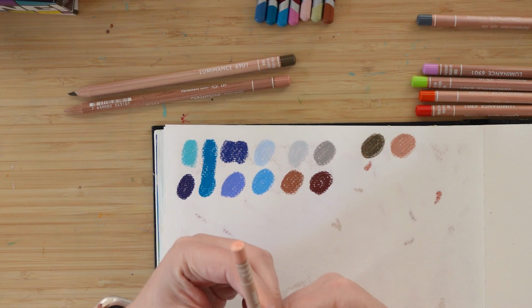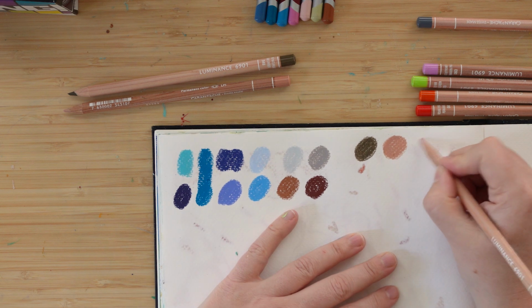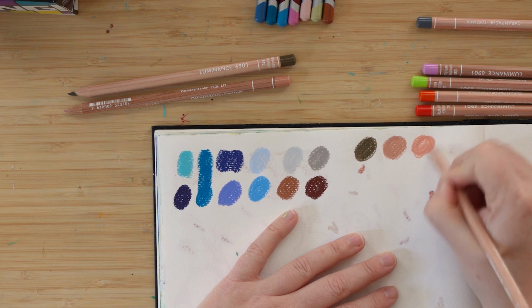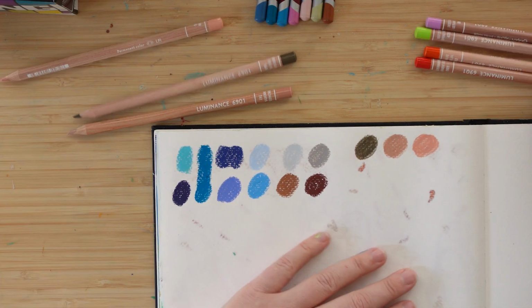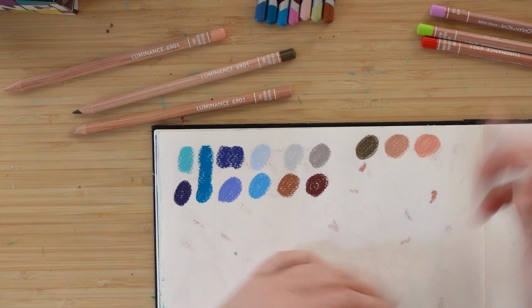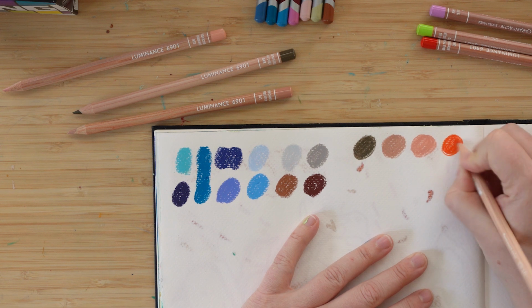This next one is Herculaneum Red. I think you probably could say that a bit better, but I'm not very good at the talking. Herculaneum Red. And then we have a nice orange here called Cornelian. I do love the names of the Caran d'Ache colors. They've got cool names.